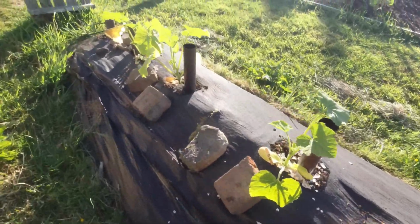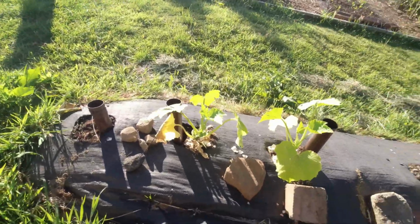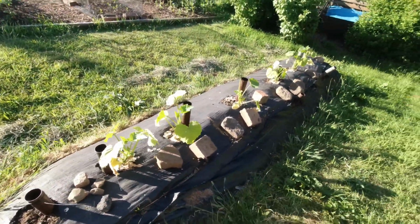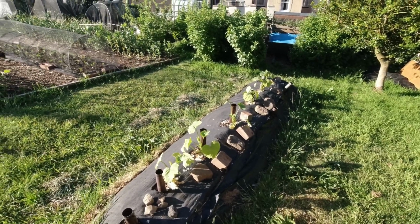So I'm pleased with how they're developing. There's flowers on them, and hopefully we'll have plenty of courgettes. If they all succeed, we'll have way too many courgettes, but there we are, we can always give some away.